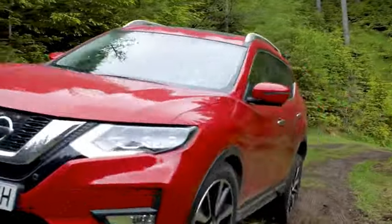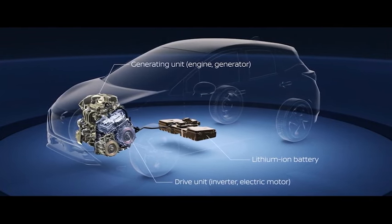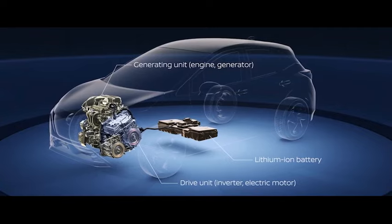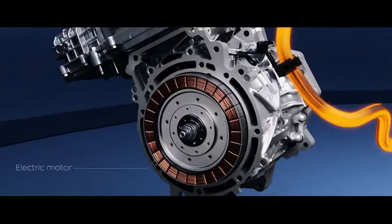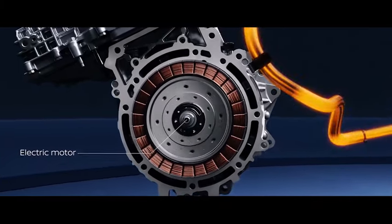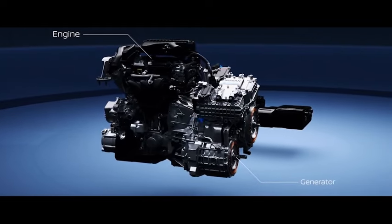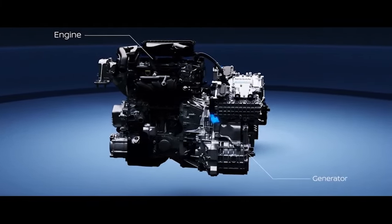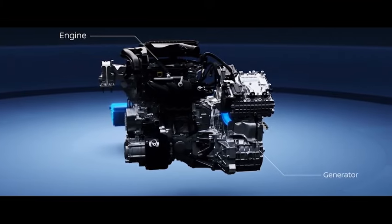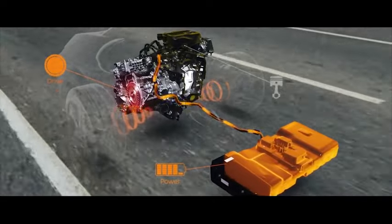It's an impressive legacy. Let's start with the most important part of any vehicle, its powertrain. The X-Trail is equipped with Nissan's unique and innovative e-Power system. It comes in four-wheel drive and two-wheel drive also. Simply put, an electric motor drives the wheels, giving a pure EV drive feeling. The electricity for that motor is generated by an advanced 1.5-litre variable compression turbo engine, which is working quietly in the background to feed a 1.8 kilowatt hour battery. It can also feed the motor directly if needed.